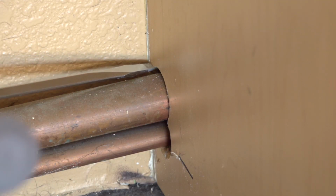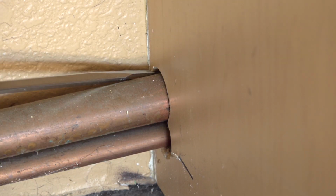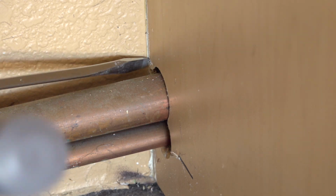And by the way, the only reason I'm using a screwdriver for this work is because that's all I had at the time. This was actually shot before my tools arrived.